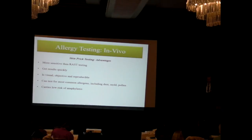Advantage of skin prick testing, it's actually more sensitive than RAST testing. Of course, you get the results very quickly, within 20 minutes. It's visual, it's objective, it's reproducible. And of course, you can test for all of the common allergens out there like dust, mold, and pollen. And it actually has a fairly low risk of anaphylaxis.